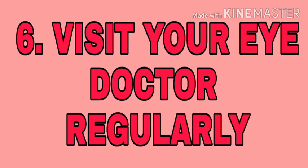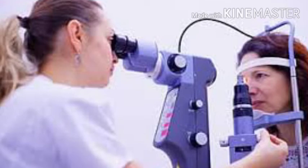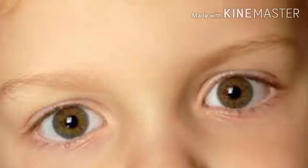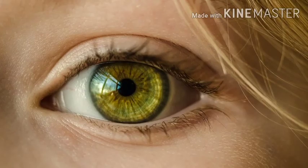Number 6. Visit your eye doctor regularly. Everyone needs a regular exam, even young children. It helps protect your eyesight and lets you see your best. Eye examination can also find diseases like glaucoma that have no symptoms. It's important to spot them early on when they are easier to treat.